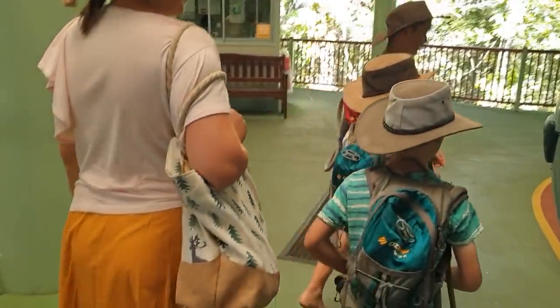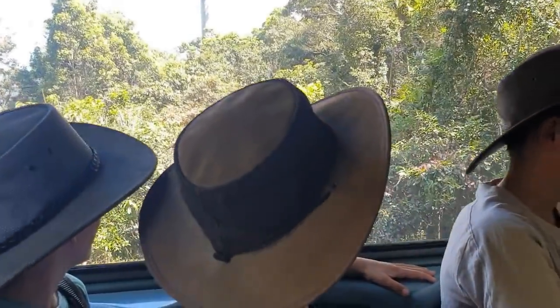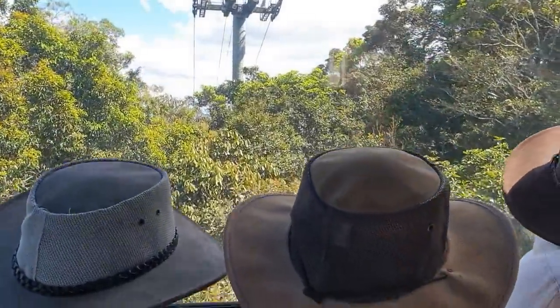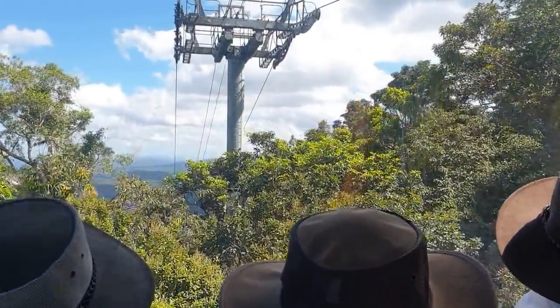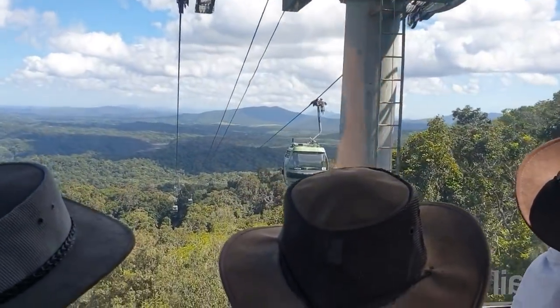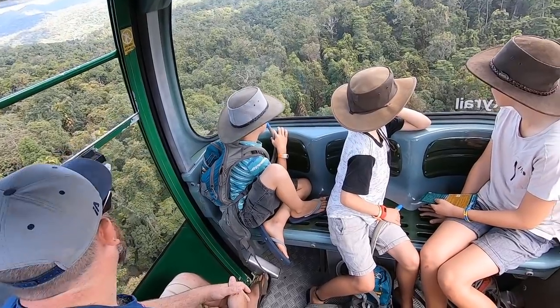We're back on the Skyrail. Thanks, mate. Here we go. Wow. Roller coaster. It almost throws you out there, doesn't it? It does. It really does. Over the canopy. And we're heading all the way down there. Another 15-minute ride over the top of the rainforest.